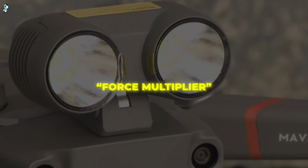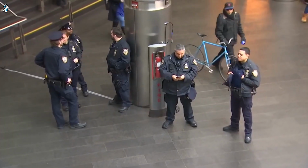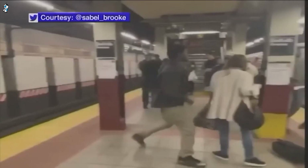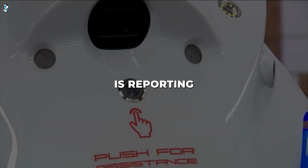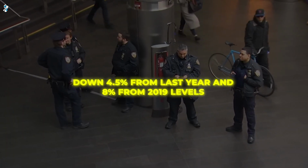Mayor Adams, formerly a police officer himself, believes technology acts as a force multiplier, allowing a department to do more with limited resources. And the sprawling New York subway system, which covers hundreds of miles, needs all the help it can get. The pandemic diminished ridership numbers over the past few years, but now as riders return, the NYPD is reporting subway crime is down 4.5% from last year and 8% from 2019 levels. Still, the mayor says any amount of crime is too much.